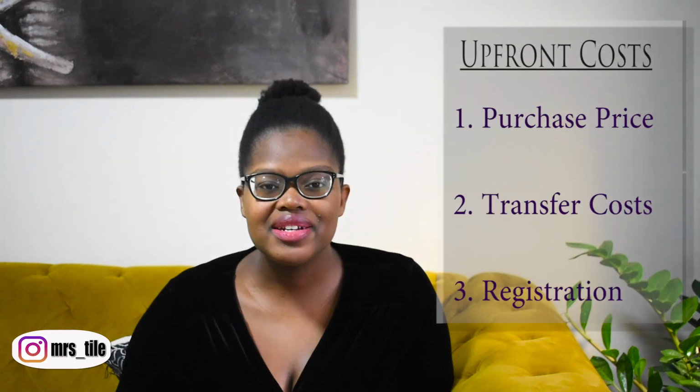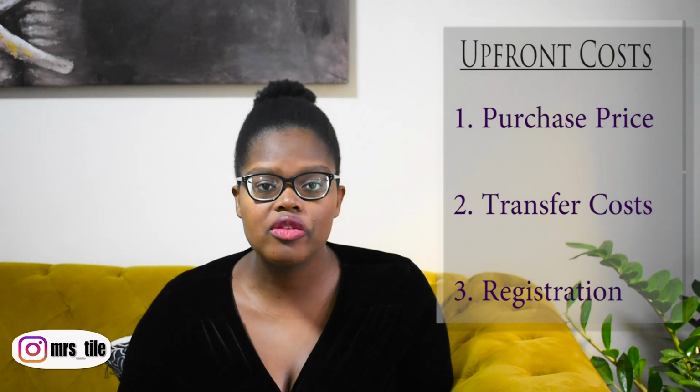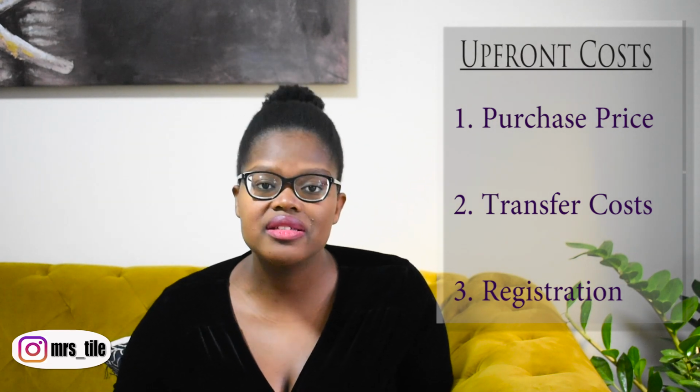The transfer lawyer will give you an invoice that has a total amount that you have to pay for the transfer fees. But for your understanding, it is important to know that the transfer fee invoice will be made out of two types of costs. The first one is the service fee, which you're paying the lawyer for their service of transferring the property from the previous owner's name. The second fee is the transfer duty.